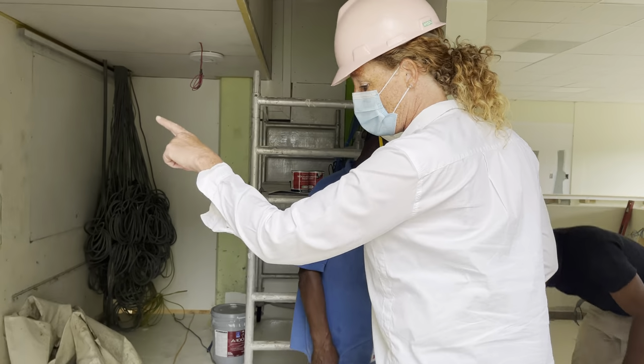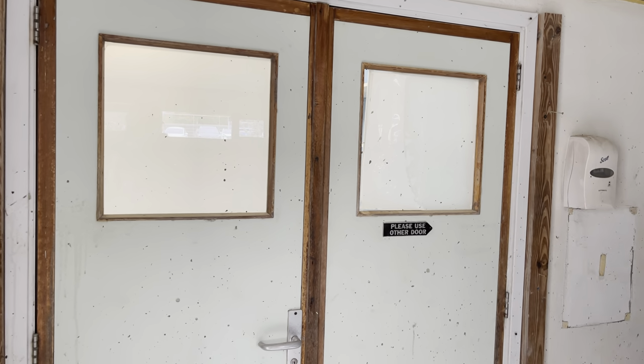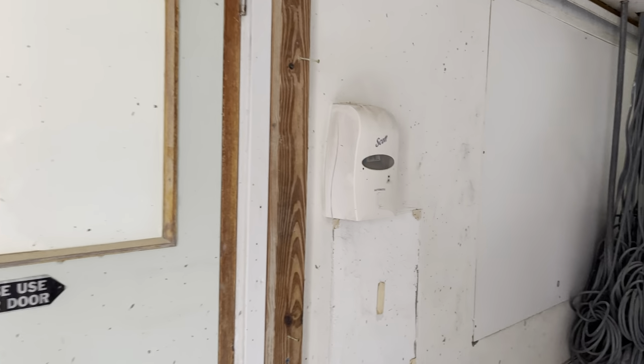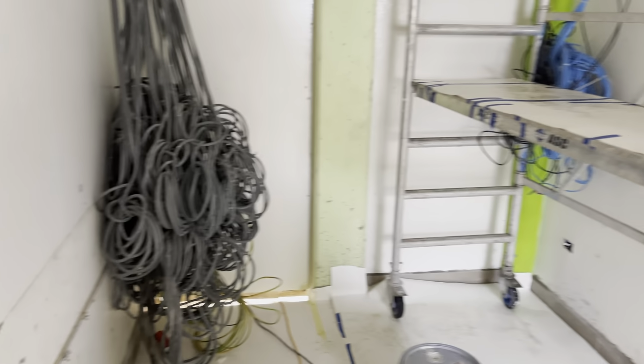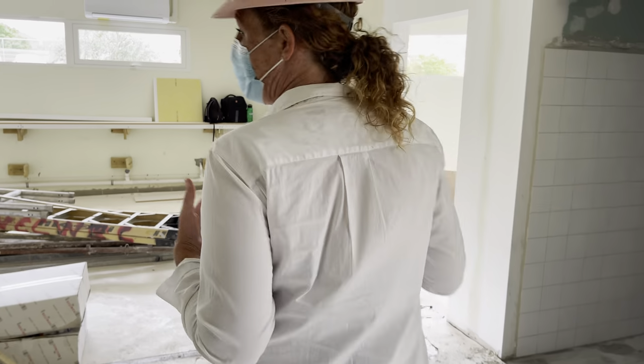On our left, there are double doors, and behind those double doors are our existing dialysis departments. In here, we'll have a little storage area, and an electrical panel box will be installed. So you can see all the cables already coming down in this area. All right, and now we're moving forward to our dialysis expansion.